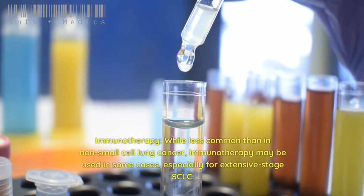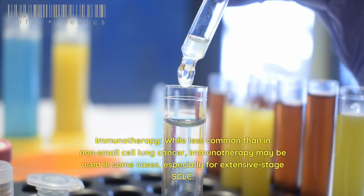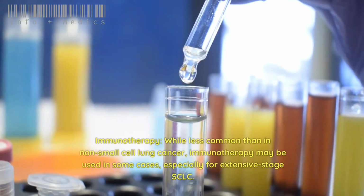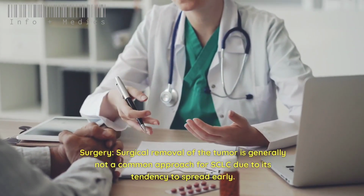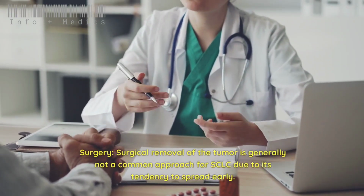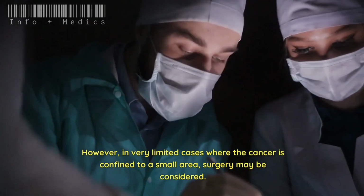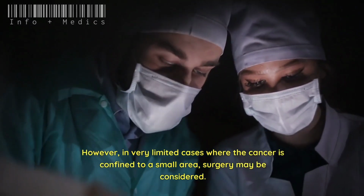Immunotherapy. While less common than in non-small cell lung cancer, immunotherapy may be used in some cases, especially for extensive-stage SCLC. Surgery. Surgical removal of the tumor is generally not a common approach for SCLC due to its tendency to spread early. However, in very limited cases where the cancer is confined to a small area, surgery may be considered.